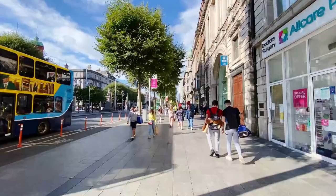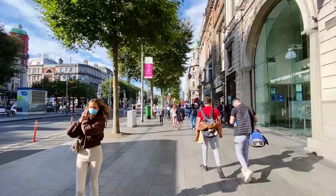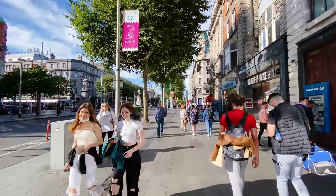Hey, Bella, what a beautiful, glorious Sunday. So bright and sunny, no rain in sight. Oh yeah, it's gorgeous today. Gorgeous weather. No need for a jacket, cardigan.